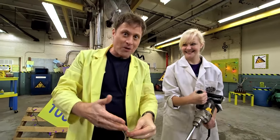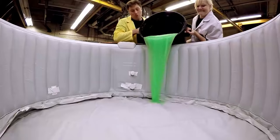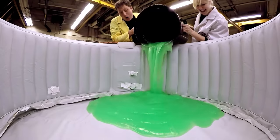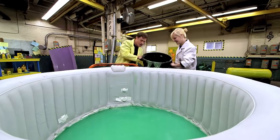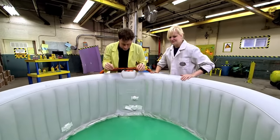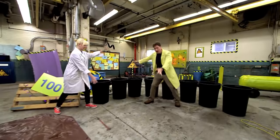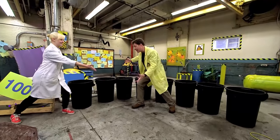Okay, so let's dump this garbage can in. All right. Then we dump it in. Oh, gross. Whoa. It turns out we needed more slime. I don't think that's gonna be enough. I think we may need some more slime. Yeah, how much more do you think we need? So, we added 11 more.